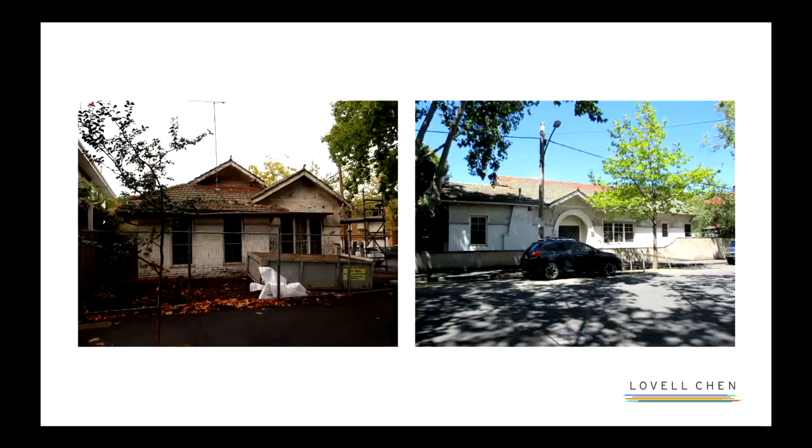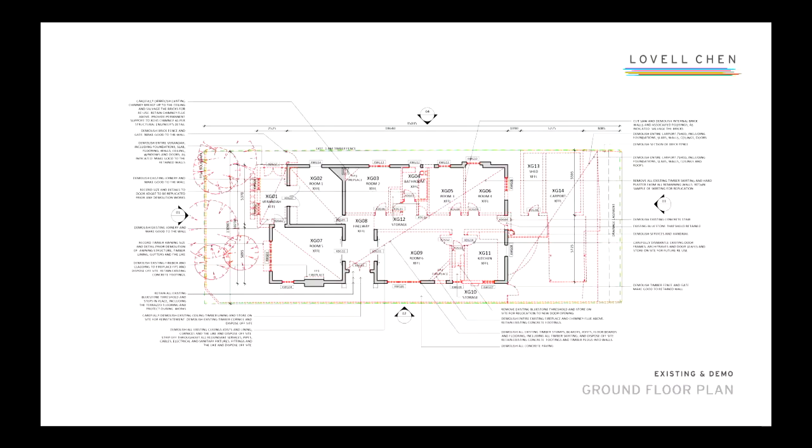The house would be restored and returned to the street context, and a lot of space was needed to fit the new brief, but we were determined to keep the corner house presentation intact. To achieve this, we kept the principal structure of the ground floor plan intact and took advantage of the high ceilings and large roof space to conceal an additional attic level within the volume of the original house.